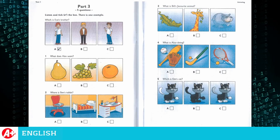Four. What is Alice doing? What is Alice doing this morning? Is she playing tennis? Not today. So, is she playing hockey? No. She's playing baseball in the park today.